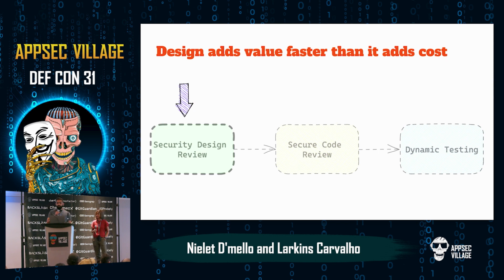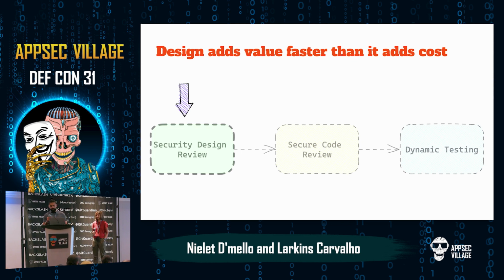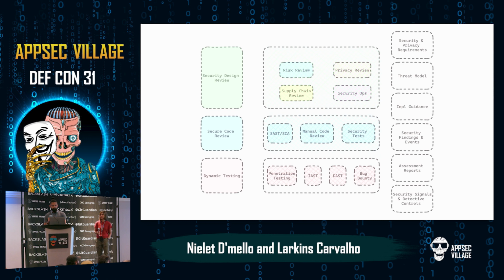So today we are going to focus on security design review, and we are going to talk about how we can implement different measures as part of a security design review and how we can scale our review processes. And to reiterate, fixing a design issue is a lot more complicated than fixing a code issue. So now let's take a look. So this is the vanilla pipeline, right? Like a security design review followed by security code review and dynamic testing.